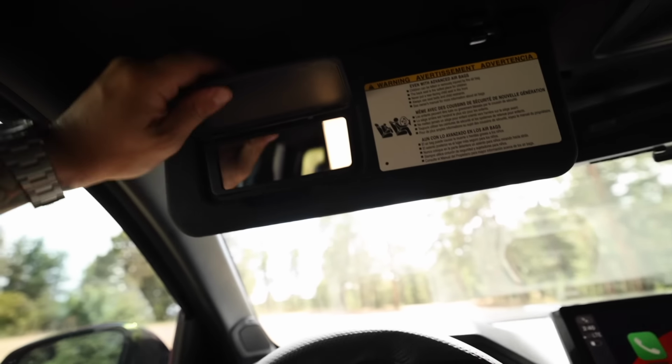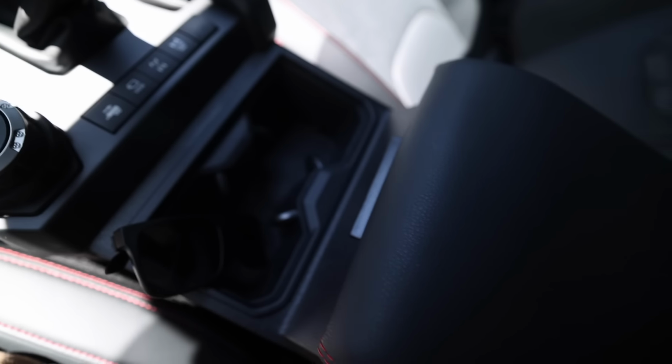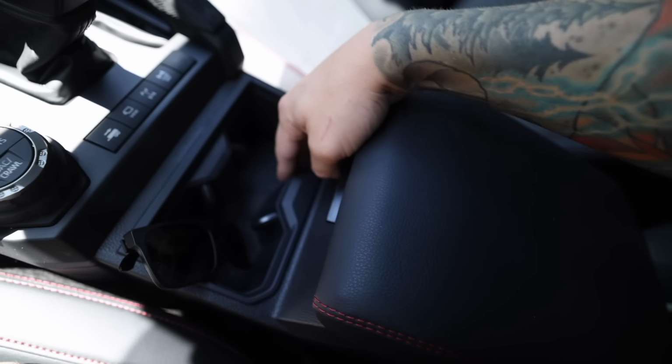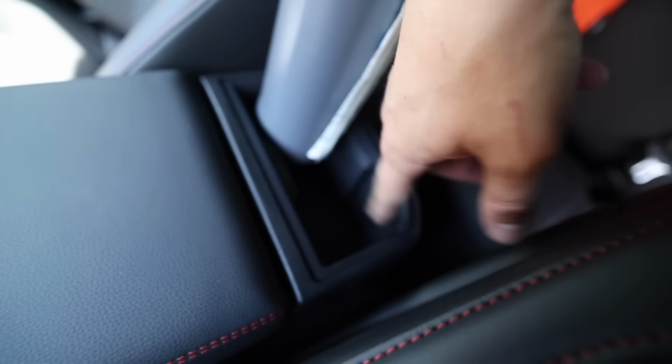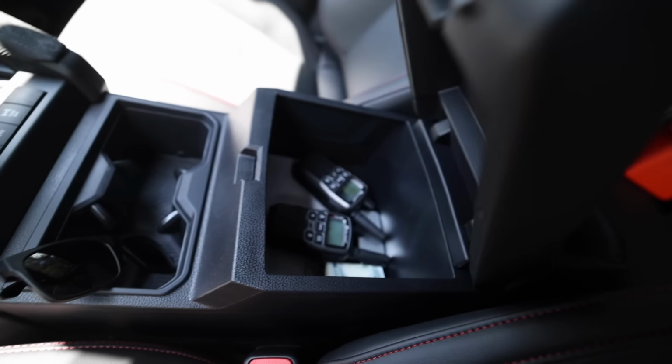We have a mirror, LED lights here, and then down below towards the center console we have two cup holders in the front, two cup holders in the rear. Kind of a small compartment here for radios or whatever kind of junk you may be traveling with.